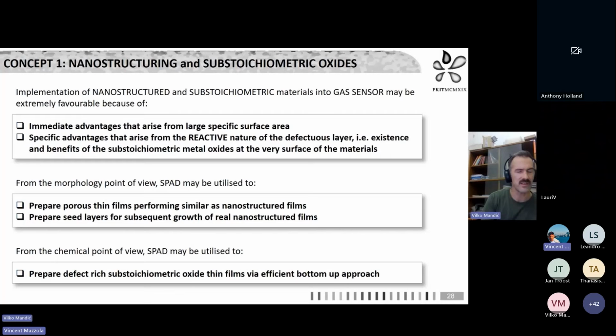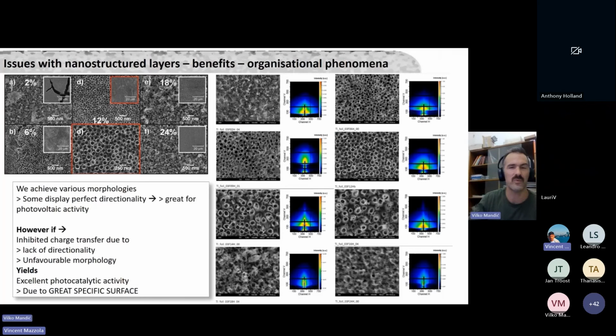From the morphology point of view, our deposition method can be utilized to prepare a porous film that behaves similar to nanostructured films. That's fine. But we can also think in advance and prepare seed layers that cannot be very easily prepared by other methods, and then grow the nanostructured materials in a specific way from the specific seed films. So again, this is a very good agenda, and to confirm that, we have actually done it. We have grown various aspects and described the nanotubular formation with various aspect ratios using this methodology. So obviously, seed layers are important there.